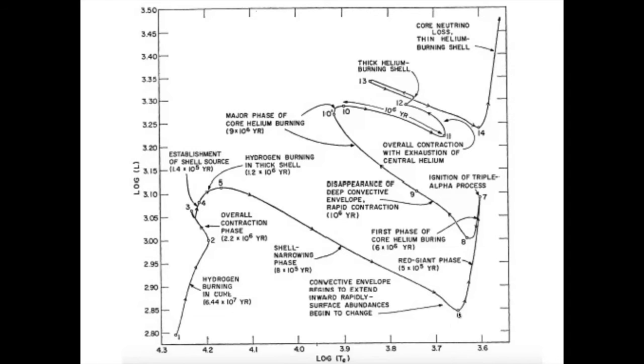At this point 6 here, convection has reached deep enough that it dredges up deep photons. Convection is getting all the way almost to the core. It reaches these layers of shell burning, dredging up these photons and carrying them to the surface. And remember, convection is a very fast way to release luminosity. So the star expands and becomes a red giant.